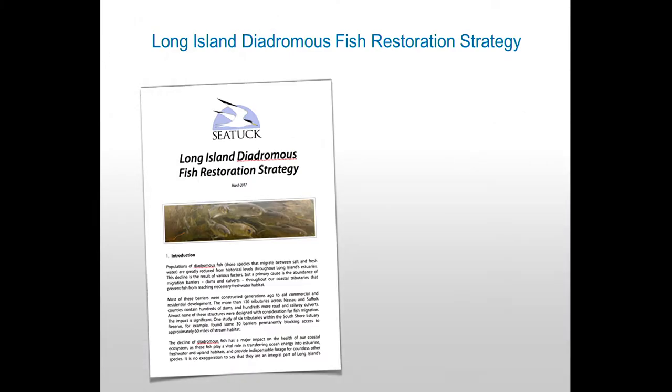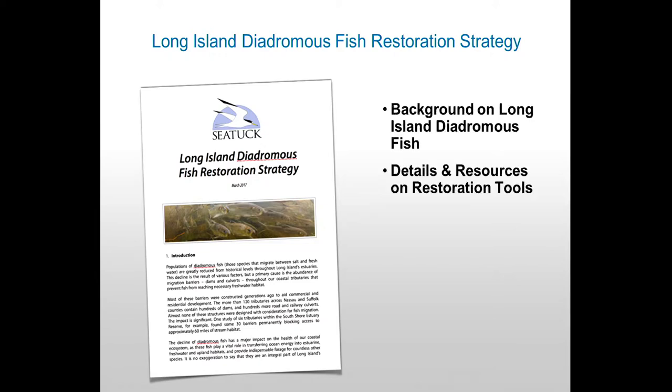And then I mentioned the piece that goes with the map is the strategy. So this is a document that's on our website. We've, as I said, worked with the estuary programs to identify these places where we think the restoration attention needs to focus. With the idea that we're going to print these and hand them out to elected officials and other municipal officials, it gives background on the fish, ideas about where they can find more information, and then identifies, in every town, two or three or four priority sites.